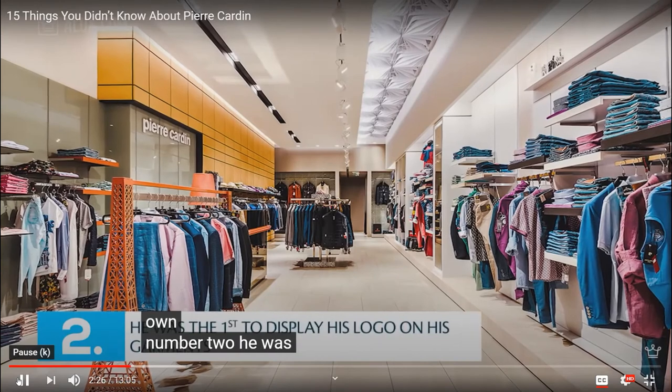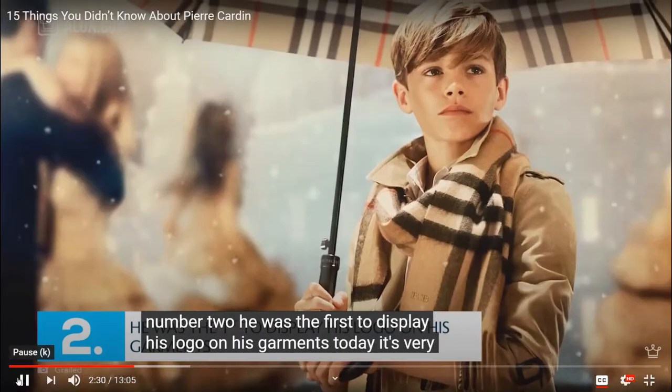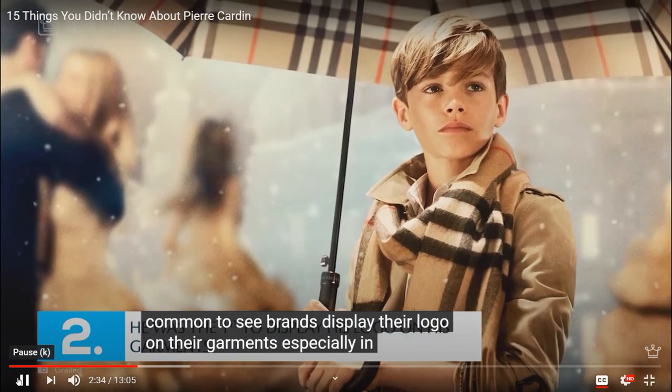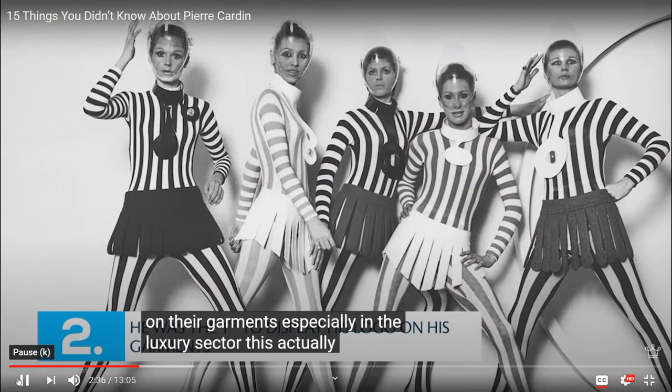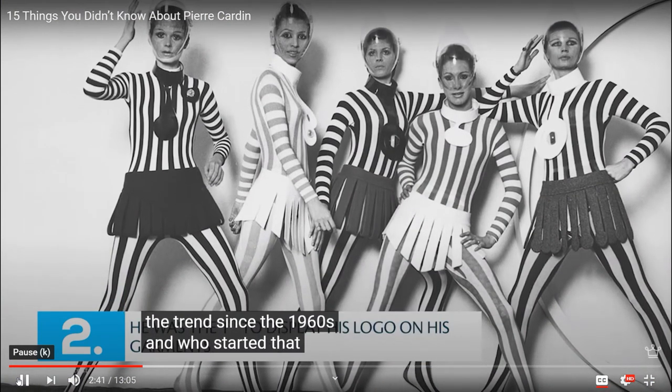Number 2. He was the first to display his logo on his garments. Today, it's very common to see brands display their logo on their garments, especially in the luxury sector. This actually only became the trend since the 1960s. And who started that trend?